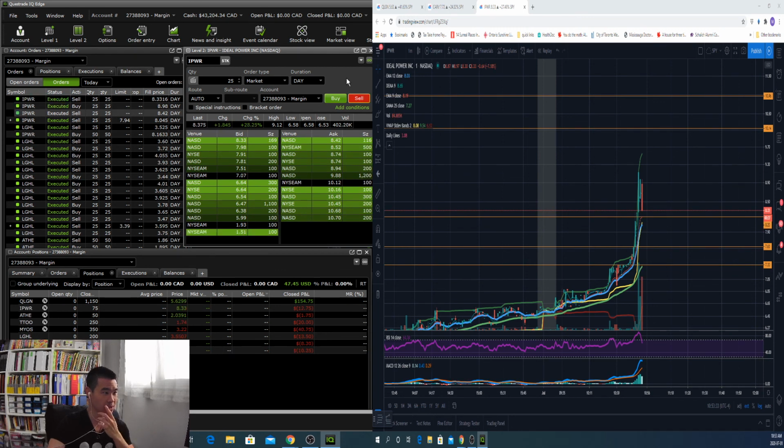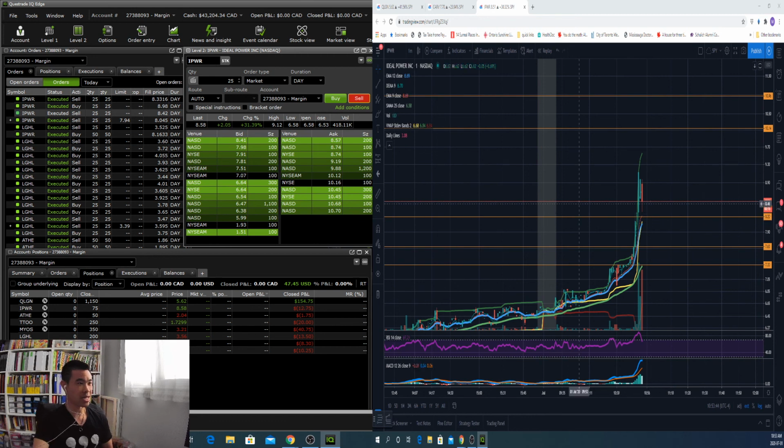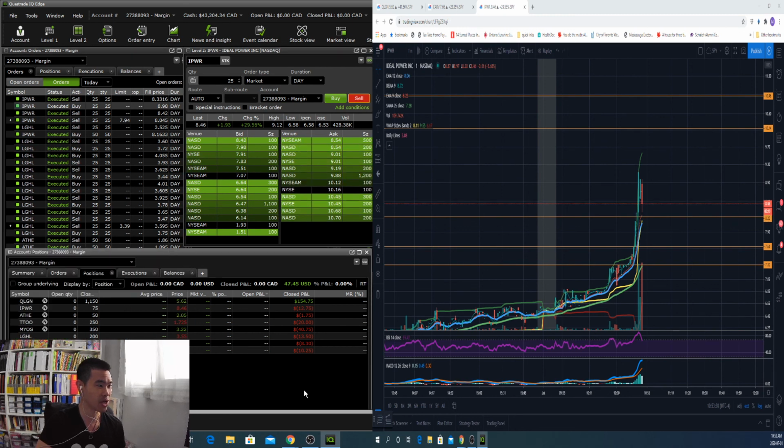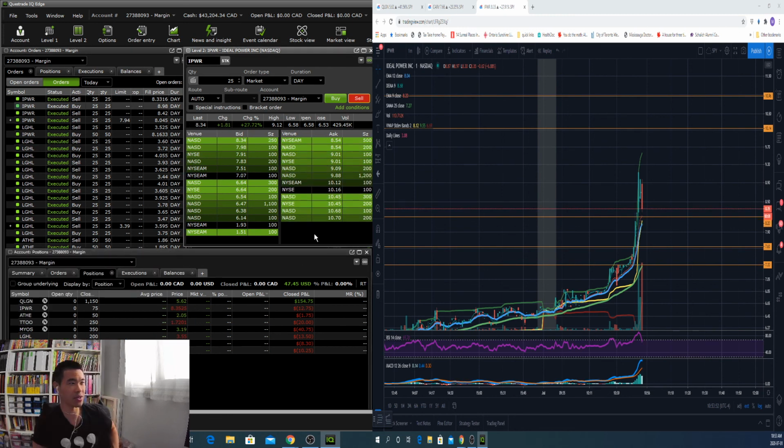I gotta get out. It's dipping too much. So I am out for the day. Let's see here. So it almost broke this line. It looked like it was gonna break this line. So I got out there. So I sold at 833. I lost 60 cents on that trade on 25 shares. So I'm going to call it quits for the day.